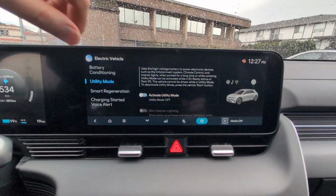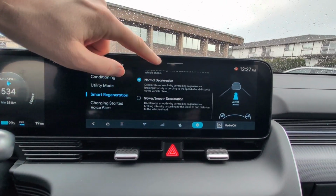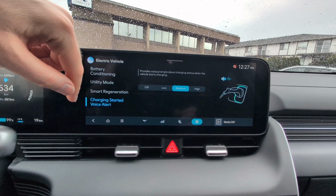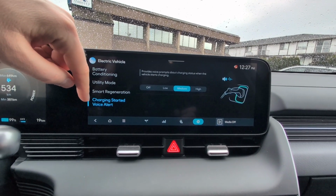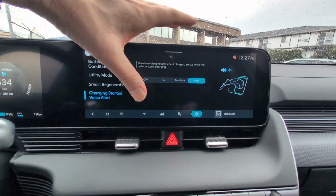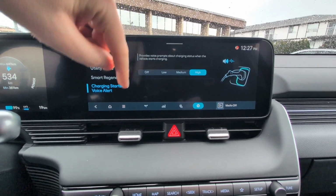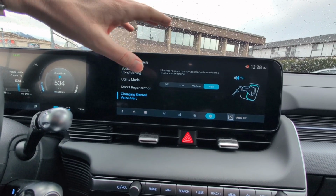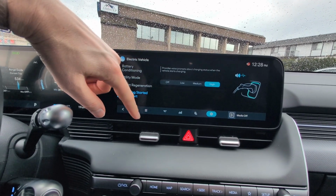Great system to have. All right, the other two things in here are smart regen. Some people love it, some people hate it. Personally, hate it. And then you've got the charging voice starting alert. So basically when you plug the car in, it's going to say charging started, and you can change the volume of that. That's from outside the car. It's a nice sort of thing to just let you know that, yeah, it successfully started charging as you're kind of walking away from the car.